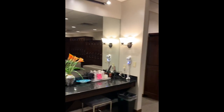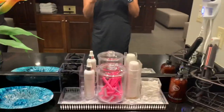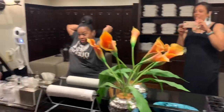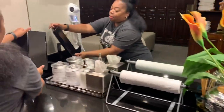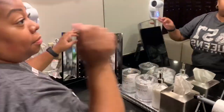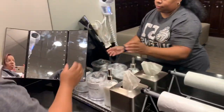This is the locker room area where we had our own little lockers to put our stuff in. She said we can use anything on the countertop. Ooh, we have razors. That's a great idea. Shower caps, thank you, for us ladies with all this hair. Nice mirror. I brought my brush too, my flat iron brush. Oh, my hair got wet. It's just curling right up.